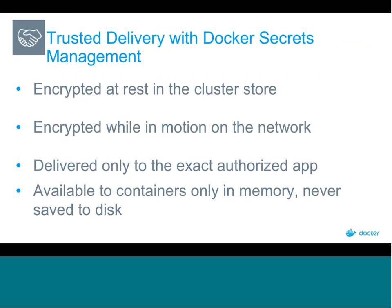The next notion that's really important to us is trusted delivery. And trusted delivery is actually going to get to some of the specific features of the secrets management solution that we've rolled out. So let me give a brief overview of what we care about in terms of trusted delivery, and then I'll go into some architecture diagrams that explain this in more detail. The first notion that we care about is that secrets should be encrypted at rest in the cluster store. Any secret that's stored within a cluster store should be stored encrypted. This is in case the disk gets stolen, in case someone gets access to the host. It should be stored encrypted.